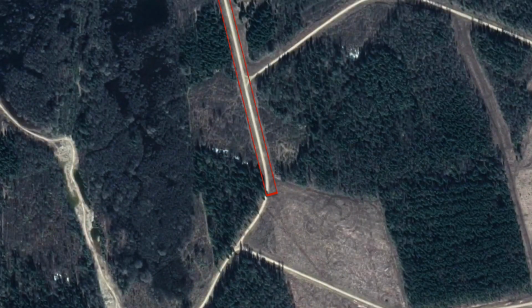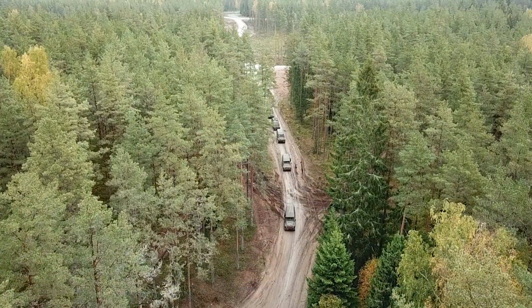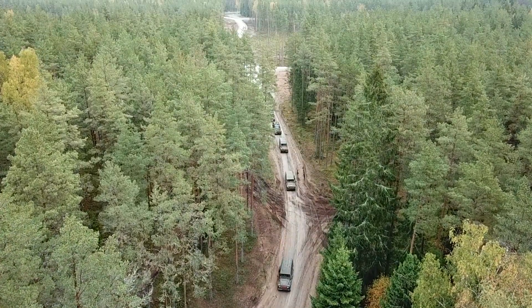The next feature is a forest track, long, straight and occasionally very narrow. These tracks offer fast movement but very limited arcs. Tracks are what will direct most movement through Estonian countryside.